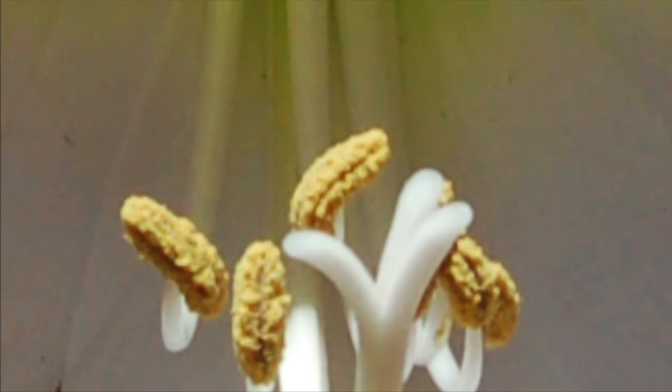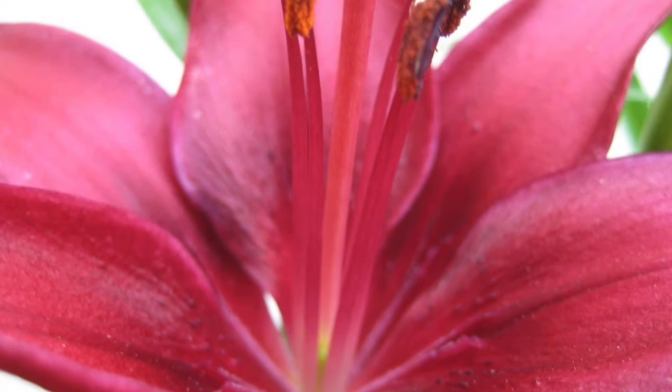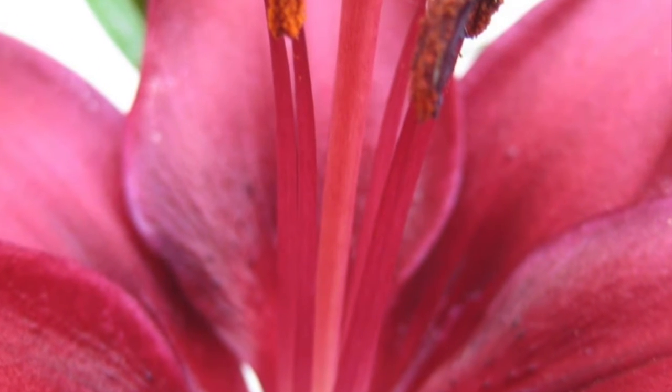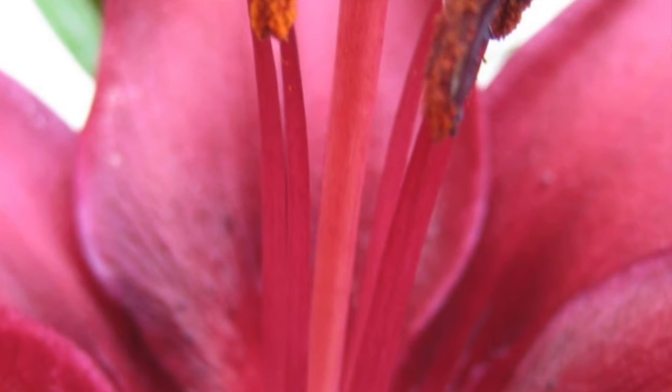Once the pollen is transferred to the new flower from a bee, a bird, or other pollinator, it falls down through a pistil. The pistil is a tube-like structure that captures the pollen from insects and animals. The pistil is located in the center of the flower and typically appears thick, just like this one. When the pollen reaches the end of the pistil, something very important begins to happen.